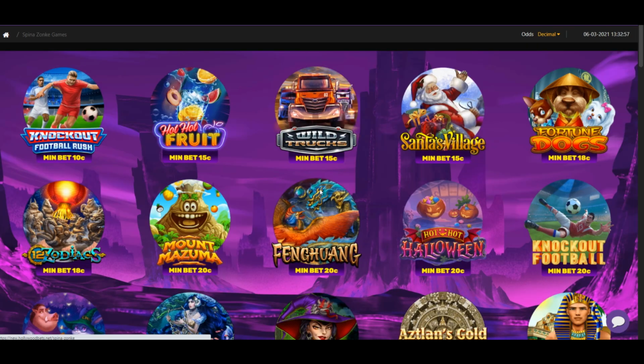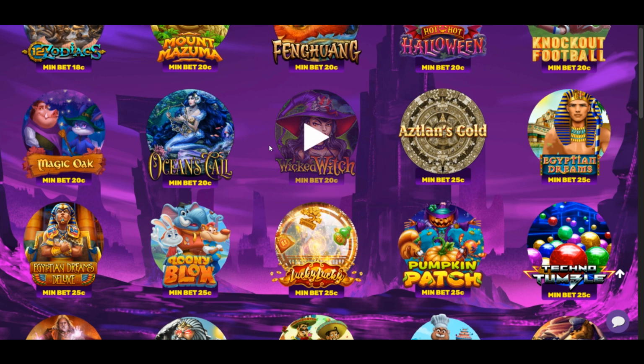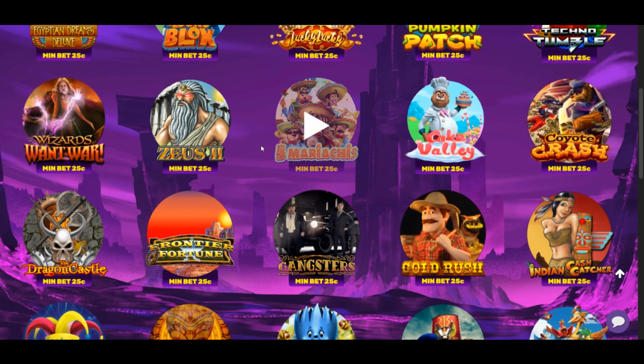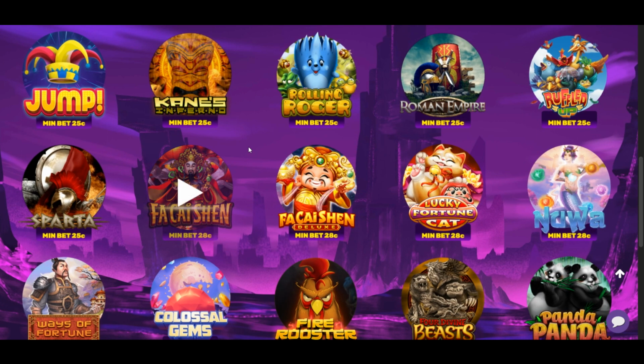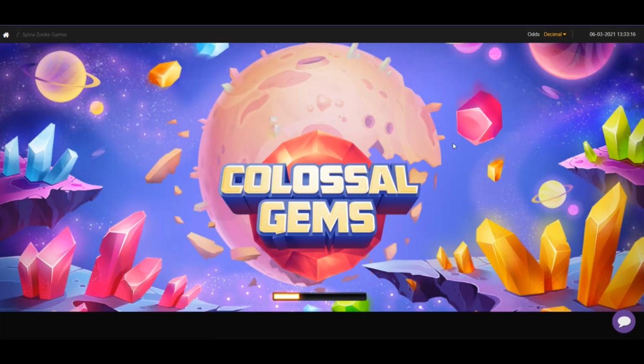I will have a look at one more game before I end this off. It's going to be a bit of a decision as to which one it might be. I haven't tried all of them. I'm looking for ones that I haven't quite yet had a bash at. Sparta, Ways of Fortune, Colossal Gems. That sounds interesting. Kind of like a Candy Crush game or something.